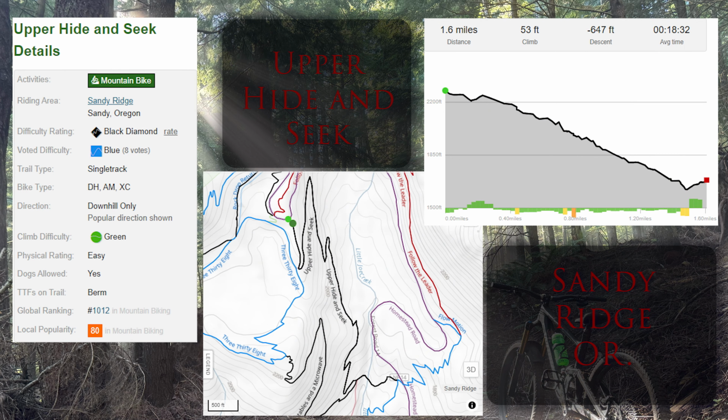Today I'm riding another trail in the Sandy Ridge Trail System, Upper Hide and Seek, located just outside Sandy, Oregon, on the skirts of Mount Hood. It is labeled as a single black diamond.